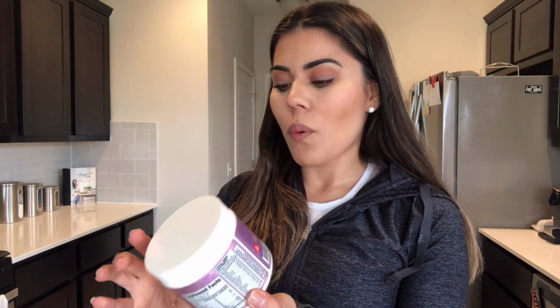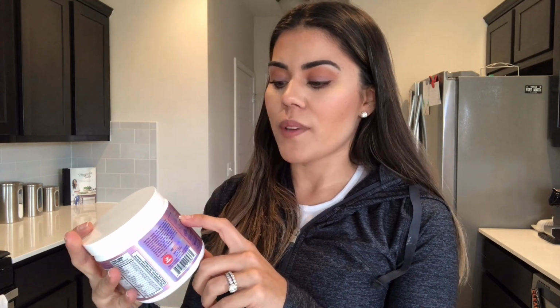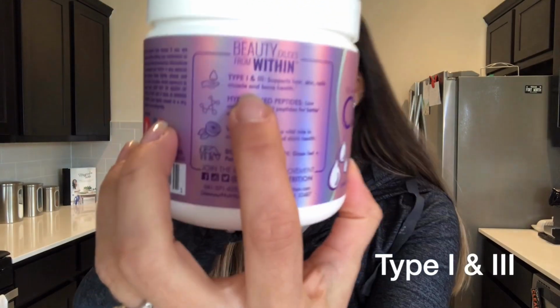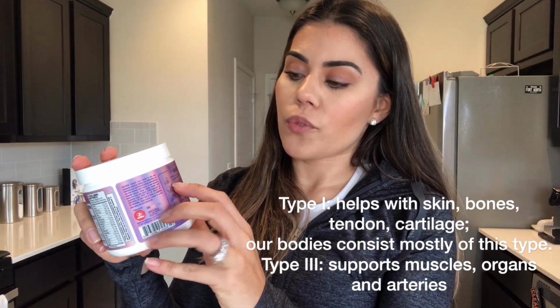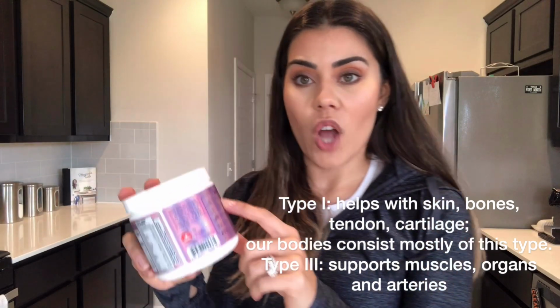So a few things that you want to look at when it comes to collagen is, first, you want to find out if it's type 1 and 3 collagen. And as you can see here, we have this one which is type 1 and type 3. The reason why you want to look for type 1 and 3 is because it's going to be the most potent kind of collagen. Now, if a collagen has 3 different types, then you don't want to choose that one because it's probably going to be more watered down and not as potent, okay? So keep that in mind.